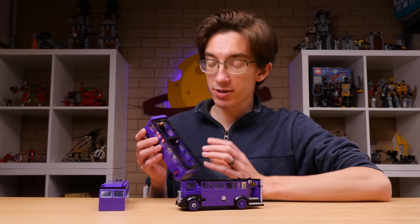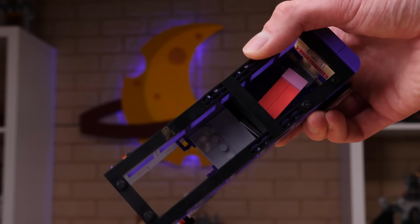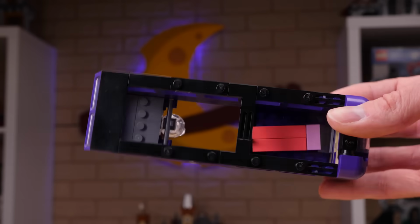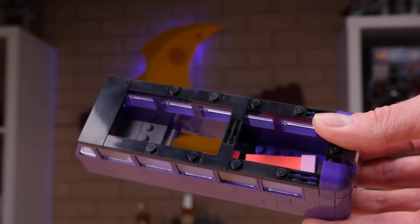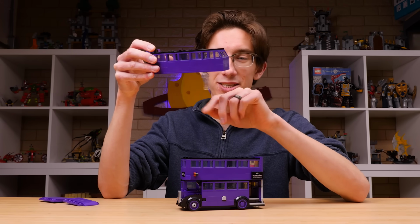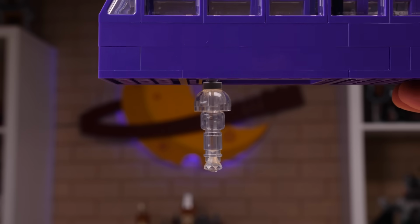On the second floor, you've got another one of the same beds, and then this open space again for this chandelier to hang down through the space. For the roof, it comes apart in 2 sections, and there you can see the chandelier. I do love the look of the chandelier, but it is unfortunate it cannot swing any further this way. It really can only swing this way, so the motion isn't quite as exciting as it is in some of the other buses.